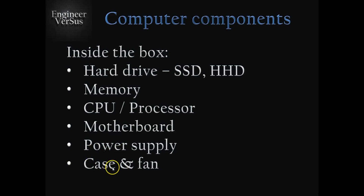Your case is simply the box that it's in. So for a laptop, that becomes very important. But you're also going to have a fan. Most of the computers that we have these days are air-cooled, so you're going to have a fan that's integral with all these other components inside the box.